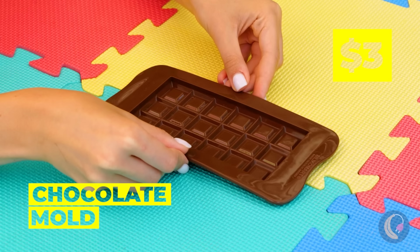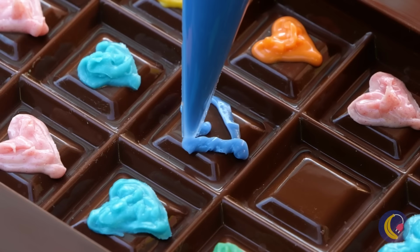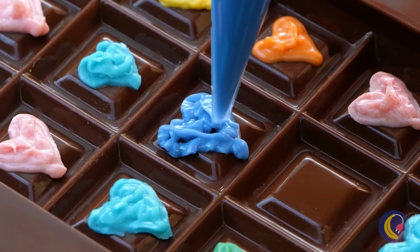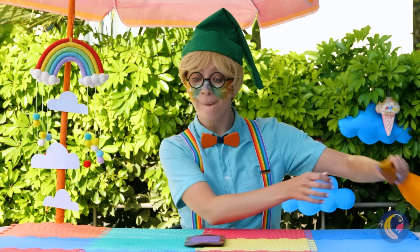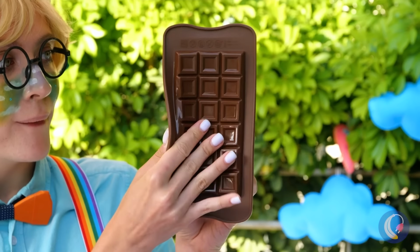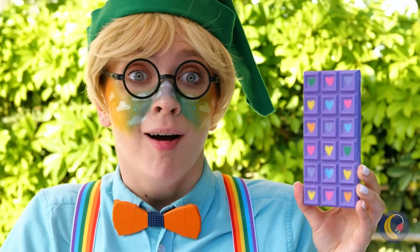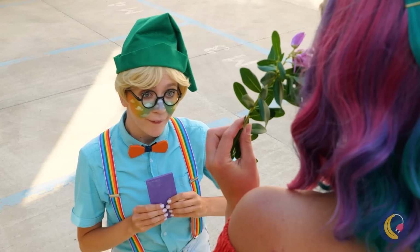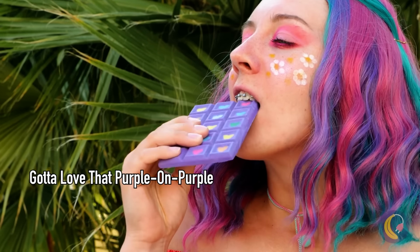Personally, I don't care what shape chocolate is, as long as it's chocolate. But still, let's watch. Who knew that chocolate came in so many colors? How cute. Perfect for Valentine's Day. I think she likes it.